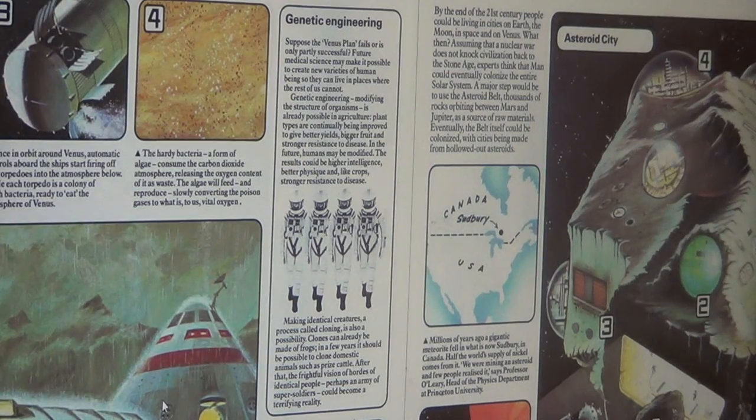Plant types are continually being improved to give better yields, bigger fruit and stronger resistance to disease. In the future, humans can be modified. The results could be higher intelligence, better physique, and like crops, stronger resistance to disease.